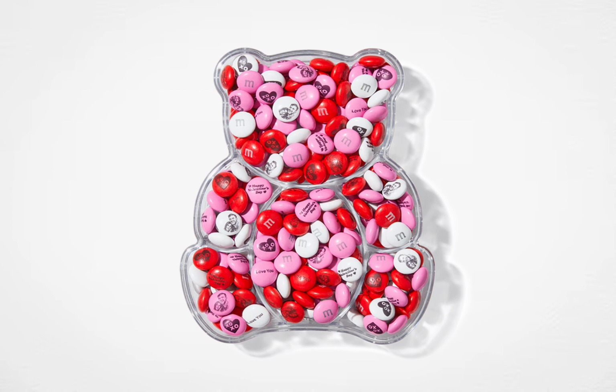The last one is the M&M's Teddy Bear gift box, and this is for the chocolate lovers. This gift has everything Valentine's Day wrapped up in one. A teddy bear shaped box filled with chocolate in colors of your choice will delight any kid in your life. Best of all, the M&Ms will be personalized with the photos and phrases of your choice.